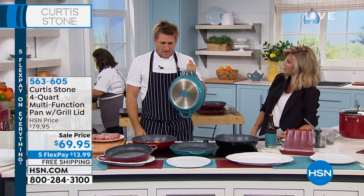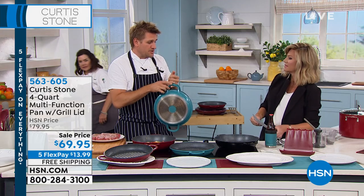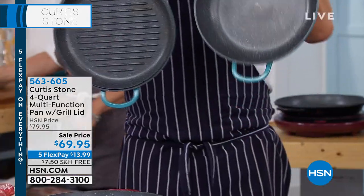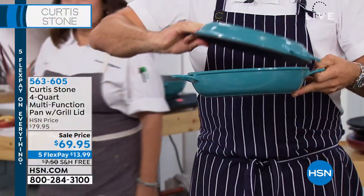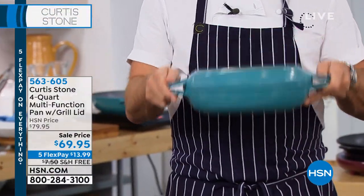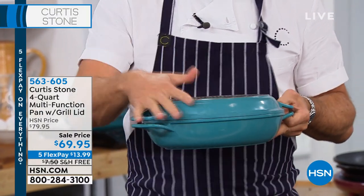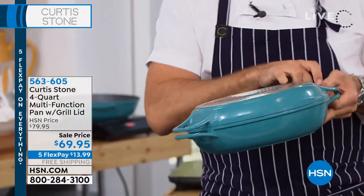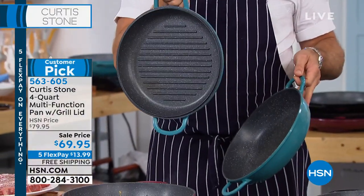$69.95 for a twofer. Isn't it crazy? And it's not a twofer, excuse me, it's a threefer. Because what you're getting is a grill pan, you're getting this beautiful big deep skillet, but then when I put this one on top of this one, it now turns into this incredible Dutch oven. So it really is three pans. I know it's only two physical pans, but it really does the job of three. The lid has that incredible grill in there.